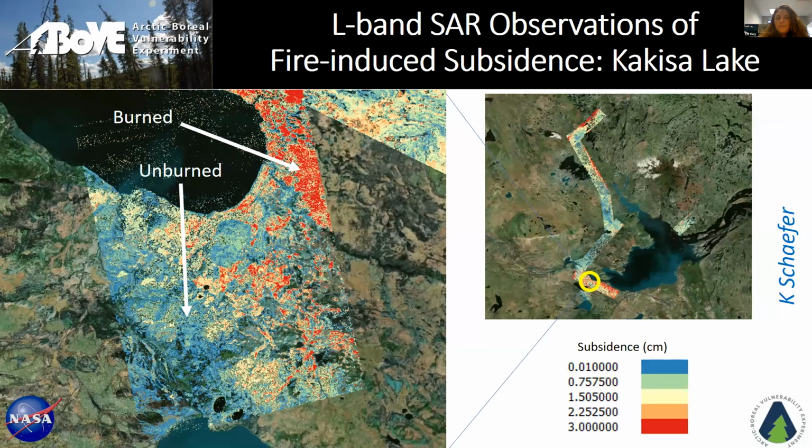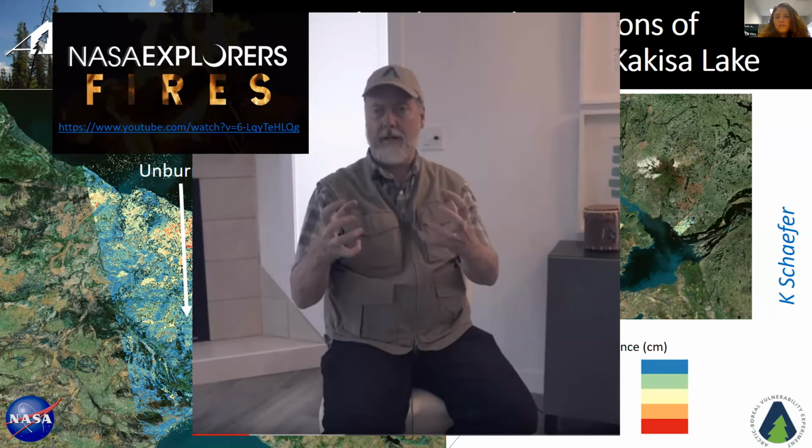Also in this area, this is Kevin Schaefer's team. This is that Kakisa Lake area again. He's used the L-band SAR data to look at fire-induced subsidence. And what you can see is that in areas that have burned, which are in red on this map, you have a higher level of subsidence than you do in areas that are unburned. This is Kevin Schaefer's team that's done this work, and he was actually out in the Northwest Territories this summer, and he was interviewed by a NASA communications team.